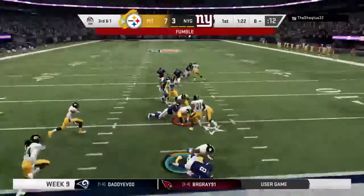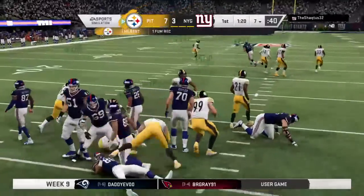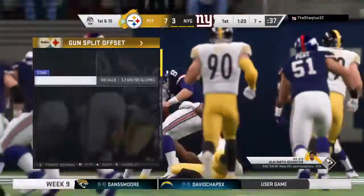Fighting for the end zone. He lost the football. It's out. And it's picked up by the Steelers. And a big turnover there as his guys will get the football back.